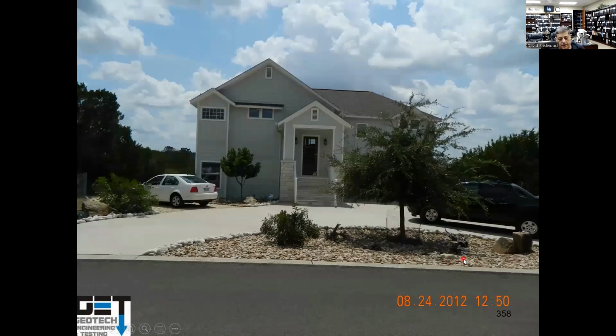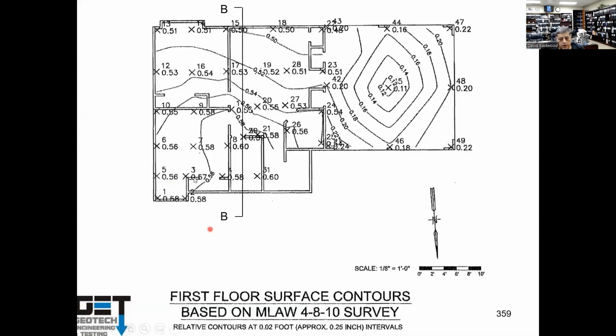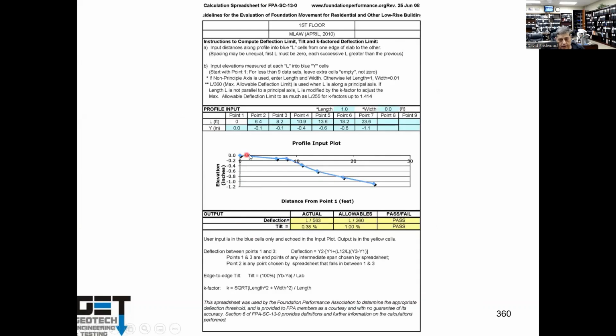So this is a house out there on Lake Travis in Austin. You run the elevations of the floor slab of the first floor. You get a section BB in here. You run the section on the program, and you get L/563. That means it didn't deflect that much. So the floor slab passes on the first floor. And the tilt measurement shows 0.38%. That means that it passes. It didn't tilt that much.